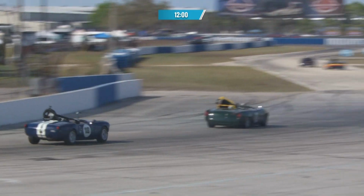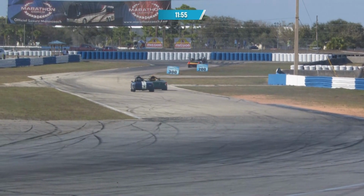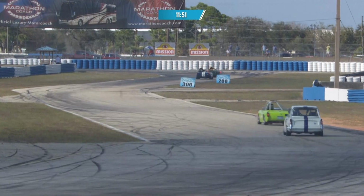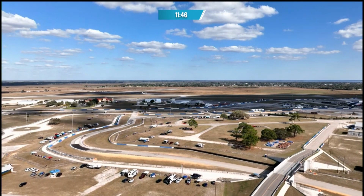Well, Travis Engen's killing it. He's way ahead in that Lotus 23B. And, you know, that's to be expected. Travis Engen is a very skilled, great driver, and those Lotus 23s versus these MGs, that's sometimes like taking a gun to a knife fight.